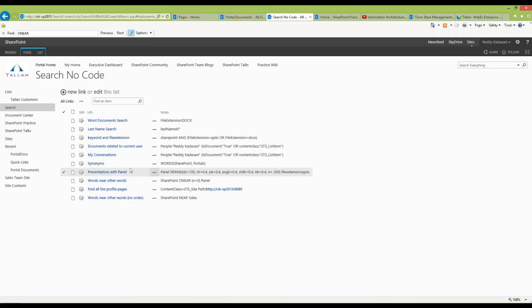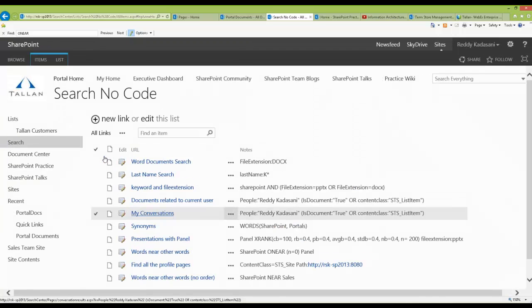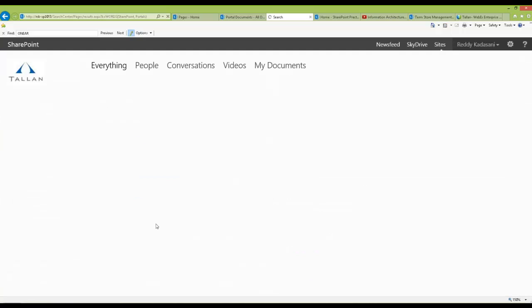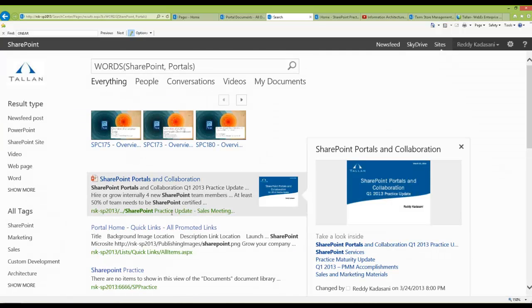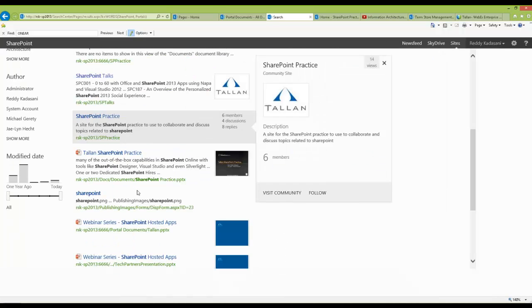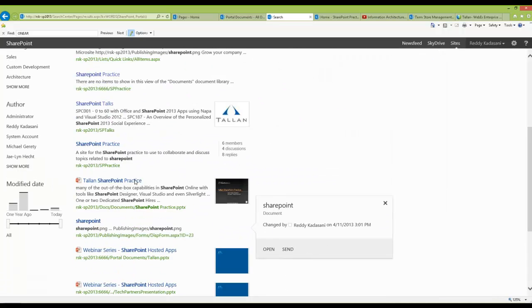Another thing that you could do is create synonyms on the fly. For instance, if I wanted to say SharePoint and portals is one and the same term. So if I'm searching for SharePoint, it should also return portals. I could use something like words SharePoint portal, and if I click on this, SharePoint is going to return to me results where I have SharePoint portals, or just SharePoint, or just portals in my results set.